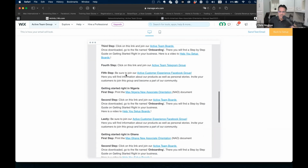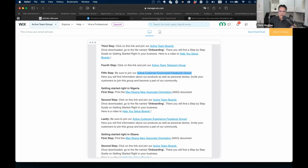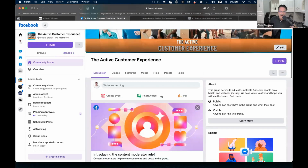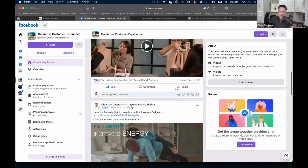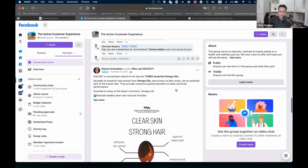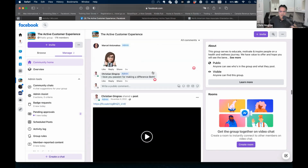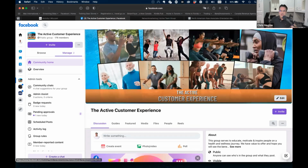And the last step is be sure to connect to the Active Customer Experience. And the reason for that is this is designed for your customers to actually have an experience hearing what others are saying in reference to their product. And this is something that's very, very important. So again, this is designed to get your customers and your associates that are also interested to learn about the product. And this is going to grow and grow and grow in popularity.